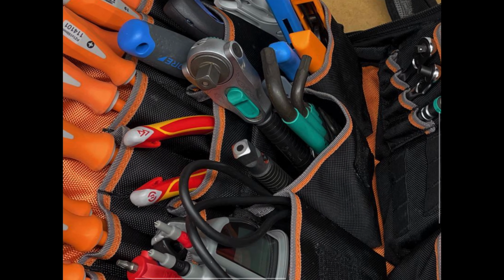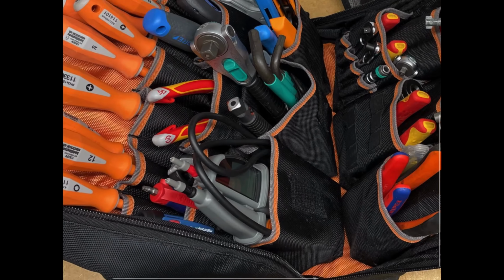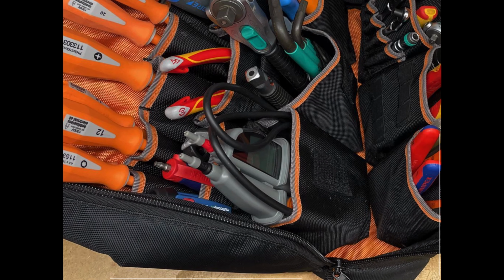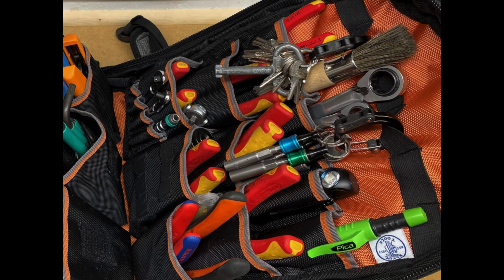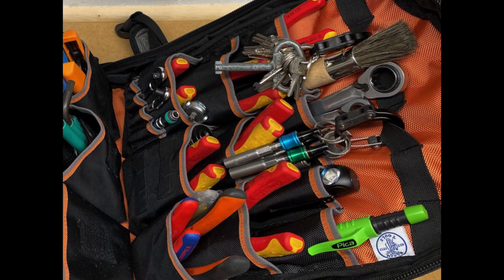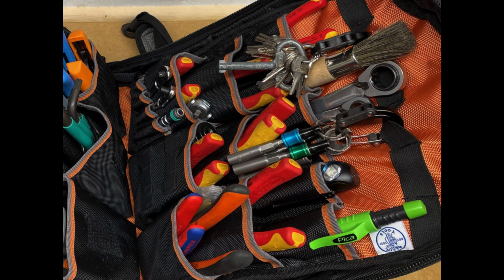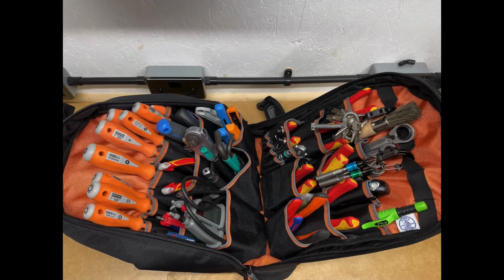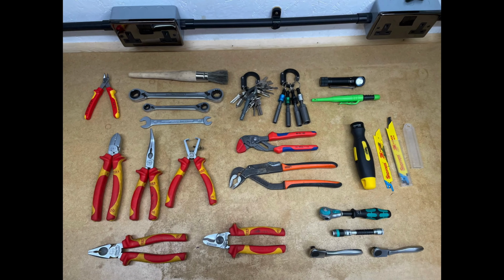There's the Vera Cyclops right there, some Vera Allen keys. Looks like he's got a voltage detector right there, along with something back there in Knipex. And again, we'll see some of these pulled out, but just in case they're not all pulled out, just to give you an idea of the layout of this Klein bag in case it's something you've been interested in. Several insulated tools. It looks like he's even got a smaller Cyclops down there, some other ratchets, lots of keys right there, a brush.